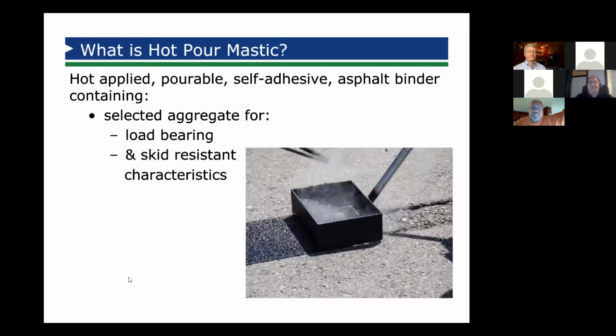Do you want me to go to the third poll? Let's wait on the third poll if we can, Matthew. Those are very interesting results. Like Rick said, most of the use has been in the western part of the state. So it is, like I said earlier, another tool for the toolbox. So if we could go to the next slide.